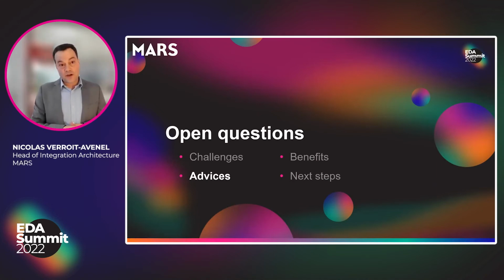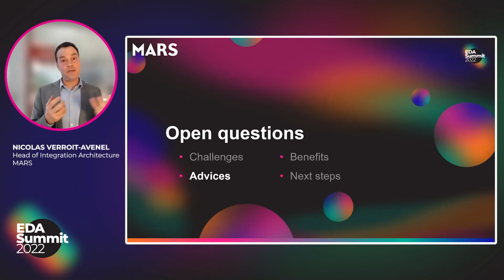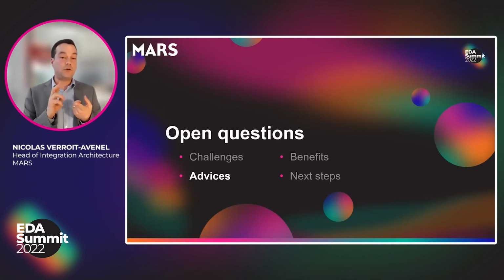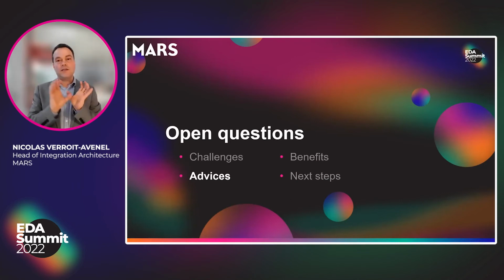Also, another piece of advice that I think would have been interesting is the mix. We are seeing that EDA on its own is not working alone. A lot of the time it's not working alone. We need to implement on top of it an iPaaS capability. We need the capability to adapt, to publish correctly to a topic, to make some transformation, to connect to a strange protocol, to a file structure. So EDA is not alone. EDA and iPaaS is the good mix.